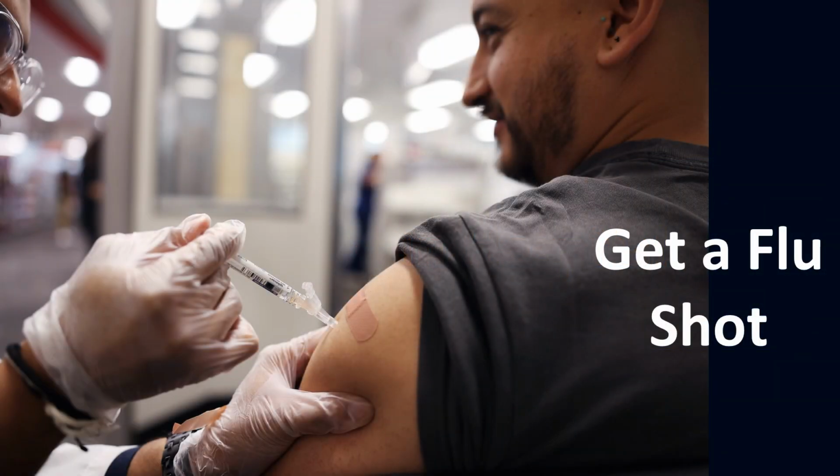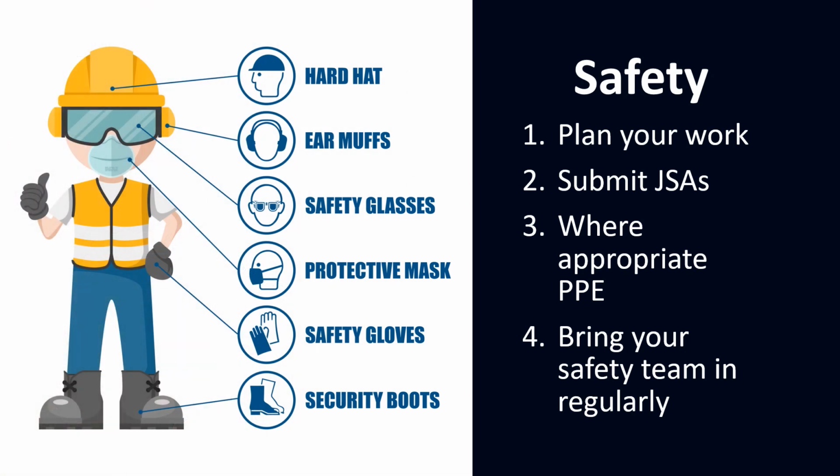Working in the hospital. During flu season, you are required to get a flu shot and provide the documentation from your healthcare provider. Safety is the responsibility of each trade partner and each tradesperson working on this job site. Job safety analysis, JSAs, are required to be submitted and approved by the Clemens superintendent. Appropriate PPE must be worn at all times.